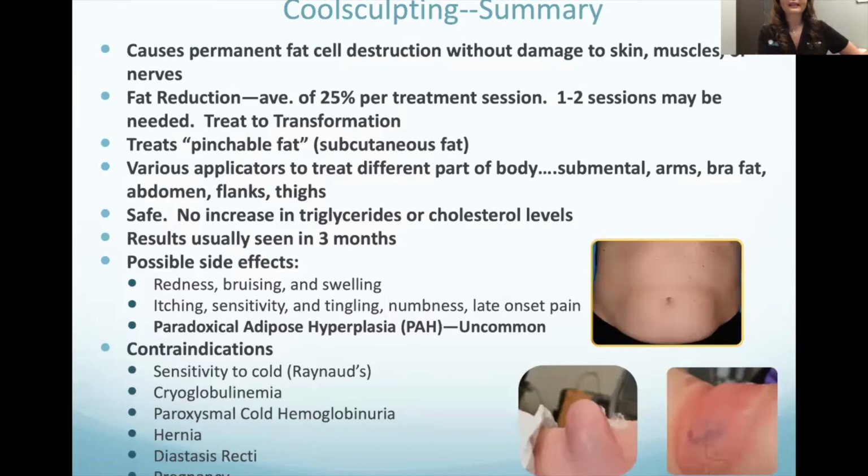So Coolsculpting does cause permanent fat reduction without any damage to skin, muscle, and nerves. You have an average around 25% of fat reduction per treatment session. Now with anything, we really want to treat to transformation. Most people would tell you 1 session, but a lot of studies actually show that you may need 2 sessions to really get you the results that you want. It only treats pinchable subcutaneous fat, any fat that will fit and be suctioned into the applicators for the cryolipolysis of Coolsculpting to treat. So submental, arms, brow fat, abdomen, flanks, and thighs.